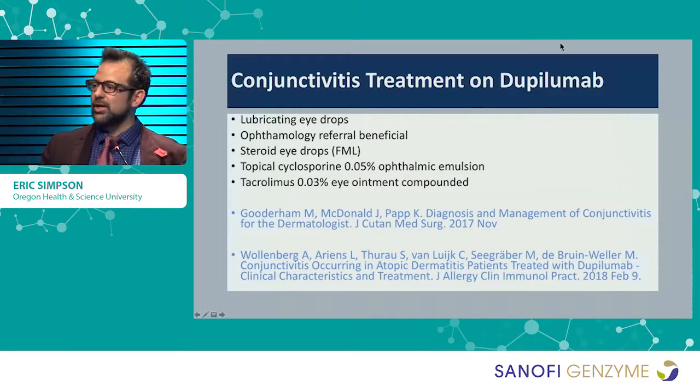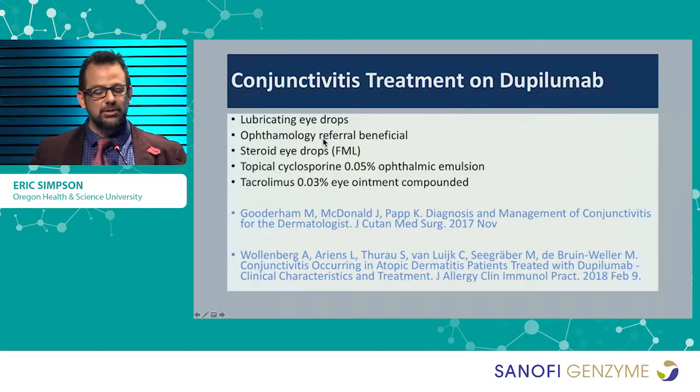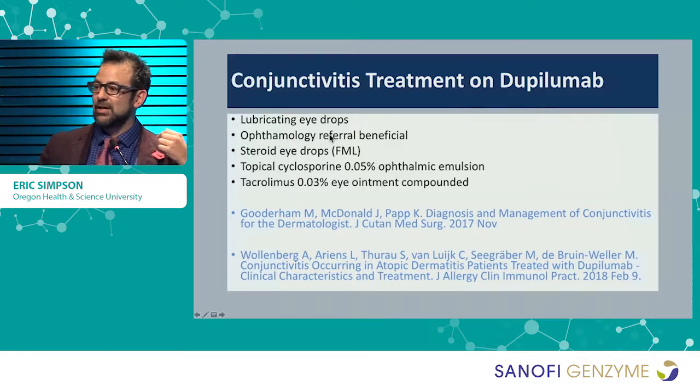I recommend lubricating eye drops. I use ophthalmology referral. You can use topical steroids or topical calcineurin inhibitors or compounded tacrolimus ointment. And there's a recent paper by Andreas Wollenberg that gives you that recipe.